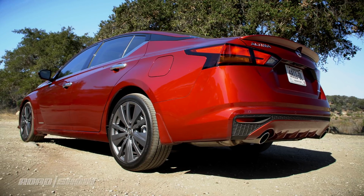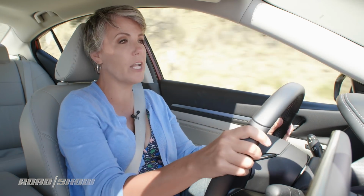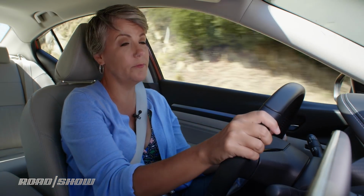Outside, the new Altima is longer, lower, and wider. The wheelbase has been increased by about 2 inches, and again, that helps contribute to this nice large cabin that I've got here. LED lighting complements the front, and really on the whole, this Altima presents a much more attractive package than we've seen from Nissan in a while.